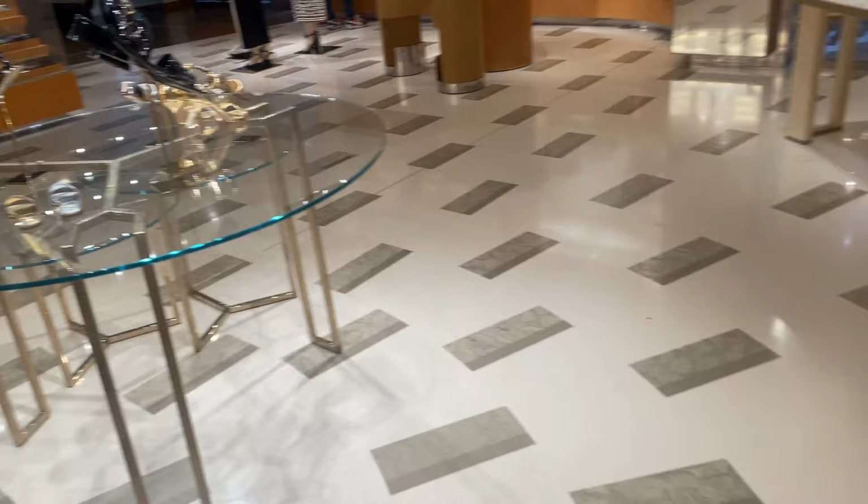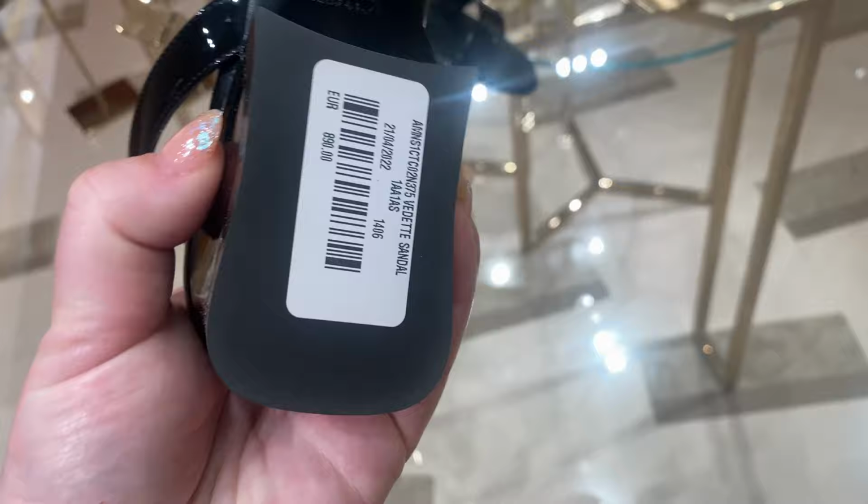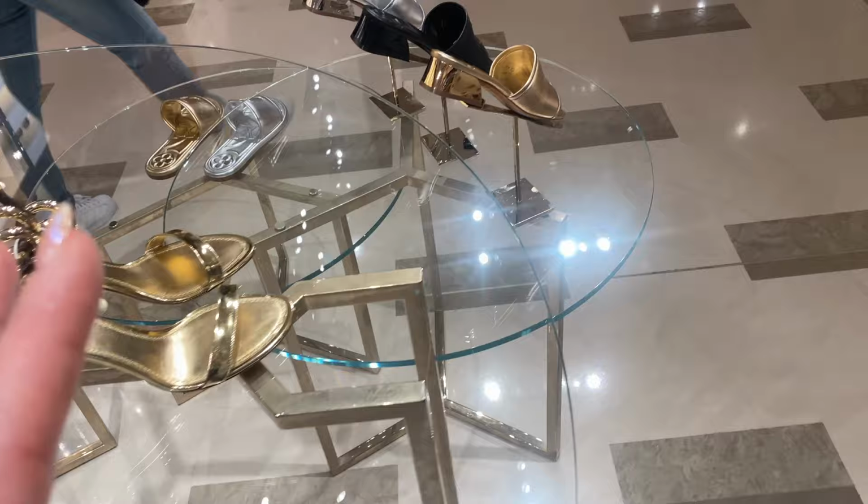But these are so comfortable. Ooh, these are new collection. These ones are from their newest collection. And they're $890. That patent leather. Gold. Ooh, they have their sunglasses on here.